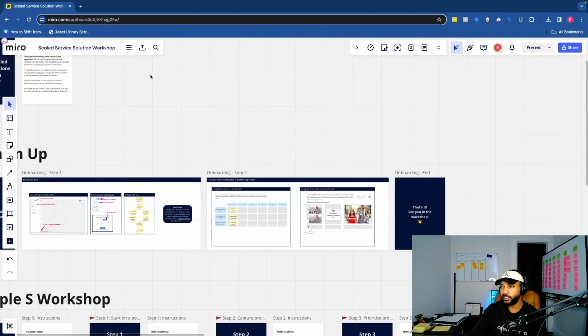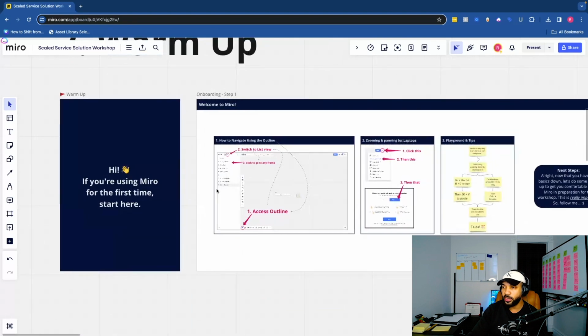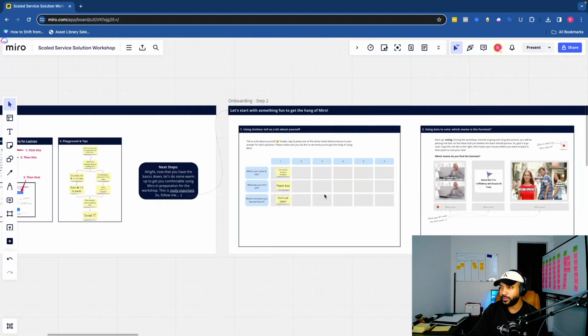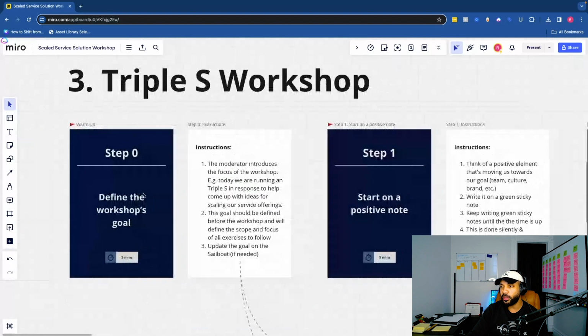So here we already got some information giving you a quick introduction about the workshop. We also have a little warm up area if you're not familiar with Miro, showing you how to use it, all that good stuff, get you onboarded. But here's how the actual workshop works.